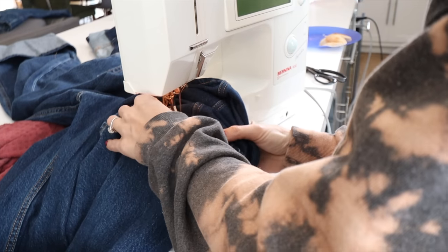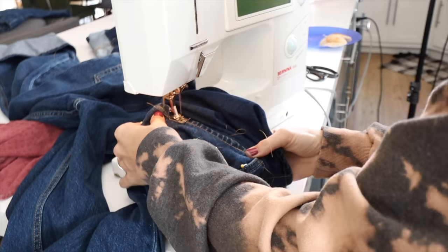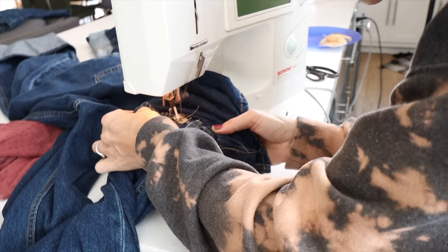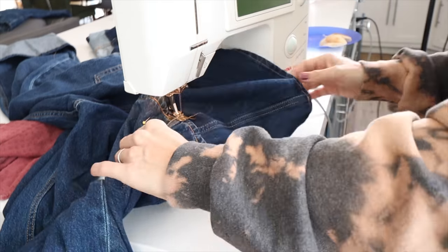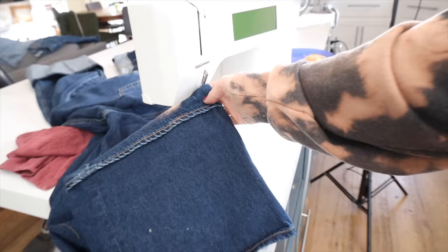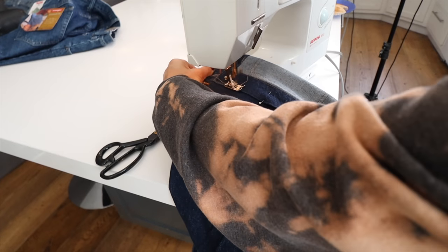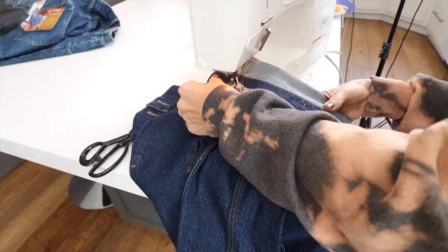Now, I am sewing my jean extension in. I'm using a matching orangey denim thread and I'm going right into the existing hem of my original pair of jeans. Sewing it all the way around in a circle, it's attached, you can't see the stitch, it's right in that existing stitch line, and that's all that you need to do. It is super simple, really fast.